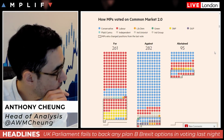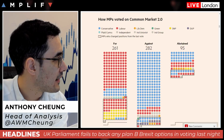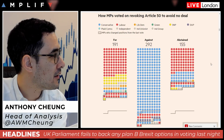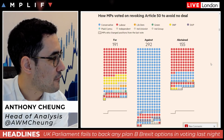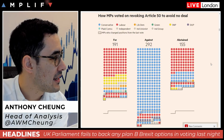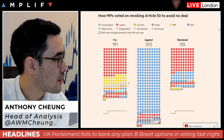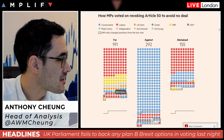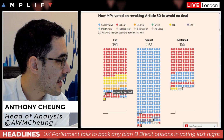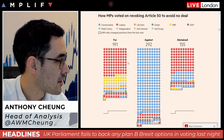The other side is quickly MPs voted on Common Market 2.0, and then probably the least favourable one was revoking Article 50 to avoid a no deal. That failed quite miserably. So as you can see here, obviously the SNP are now starting to have a strong presence, because they don't want the risk of that no deal happening. And then you've got the more Remain-minded Conservative members, you can pretty much start to guess which ones these would have been that would be voting for that: Dominic Grieve, Justine Greening, and so on.